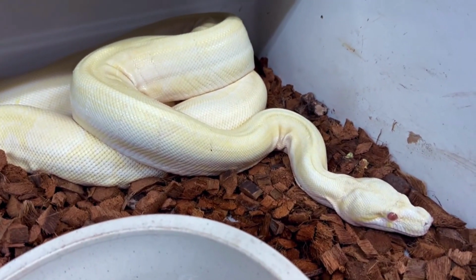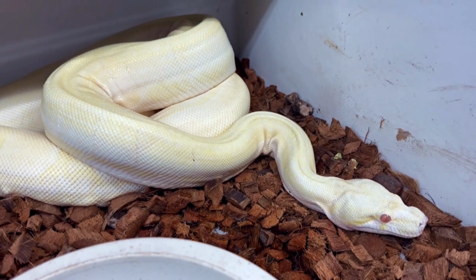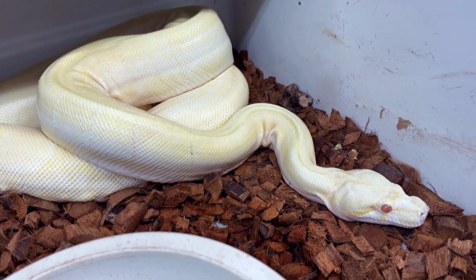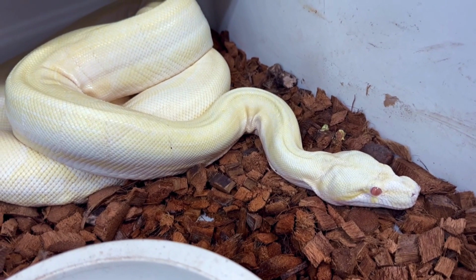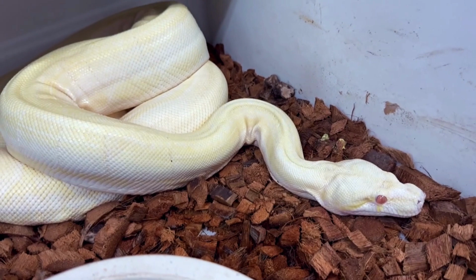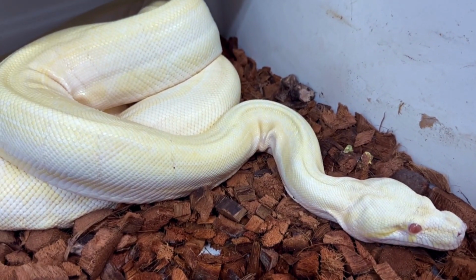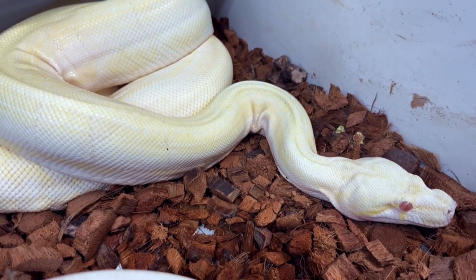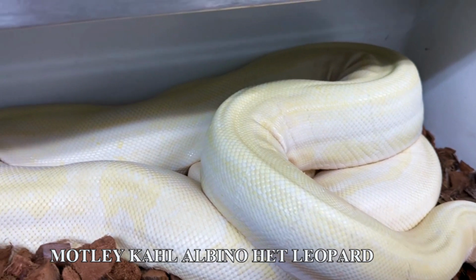All right, we'll just finish up today with the breeder female I'm going to be putting up for sale. This is a spectacular girl who's given me many great litters, so 2 or 3 litters over the years, and we're just making room for the new stuff. She is a motley Kal albino, 100% het leopard with possible jungle in there. I don't think I've ever proved that to jungle, but she's spectacular.